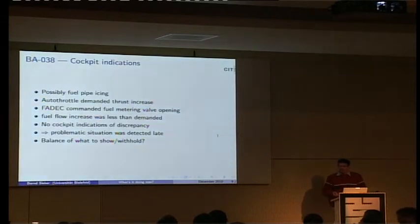But still, not enough fuel was arriving in the combustion chamber. But the FADEC already noticed this discrepancy. You know, well, the thrust levers or the autothrottle are demanding a lot of thrust. I cannot give this thrust. I've opened the valves fully, and there's nothing. But there was no cockpit indication of this discrepancy. You might think that might be important enough to display it in the cockpit in some way.